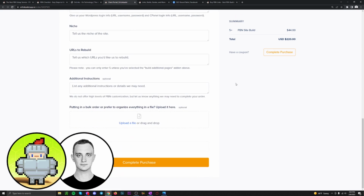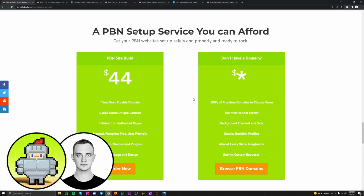When you've looked everything over and it all looks good, just click the Complete Purchase button to be taken to the PayPal portal. So that's it for the ordering process. Like I mentioned before, it takes about 2 weeks or less for us to finish up a website build, and then you'll be able to start adding any new content you wanted or adding links to it and doing whatever you want with your brand new PBN site.